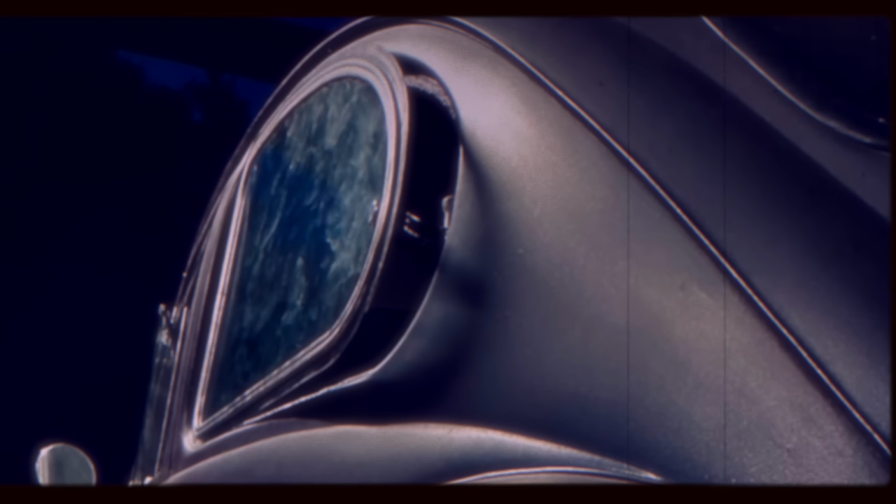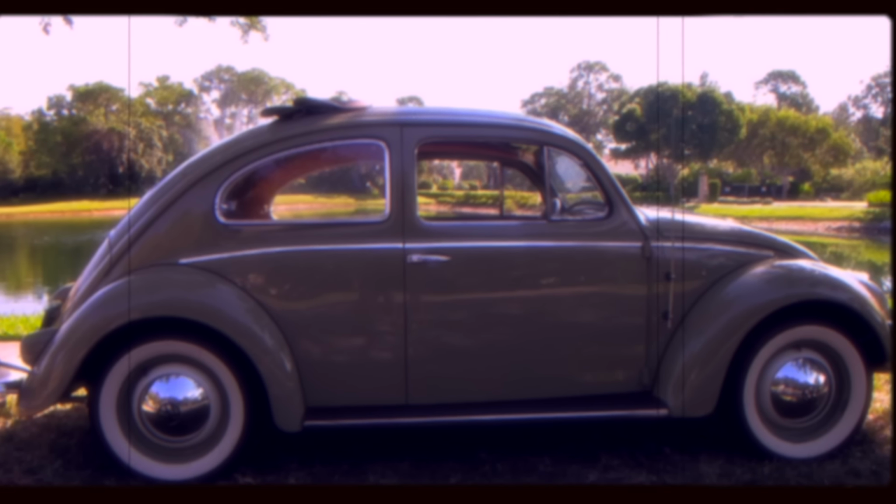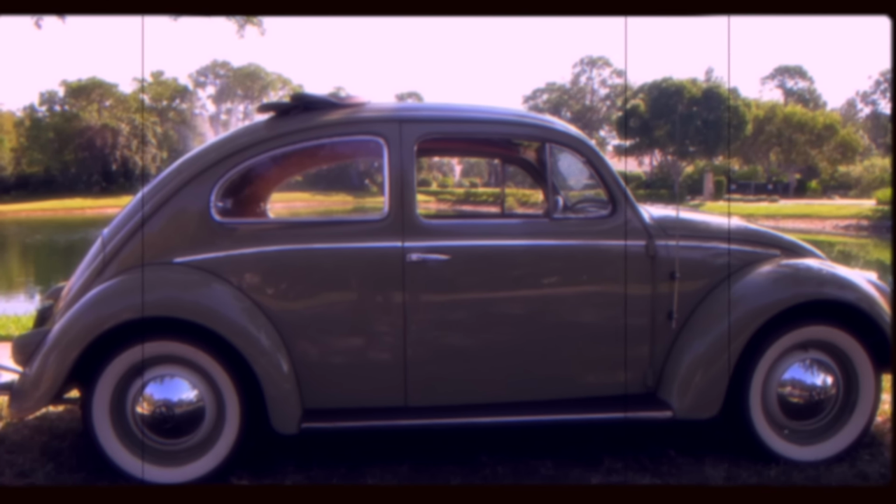Rear quarter pop-out windows. Next up, rear quarter pop-out windows. These windows are the unsung heroes of cool summer drives. They bring in just the right breeze when you're out for a long, warm cruise, and they're a unique touch that not many cars have anymore.